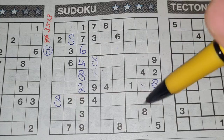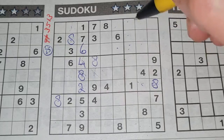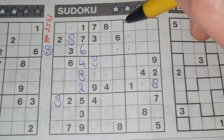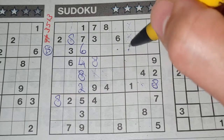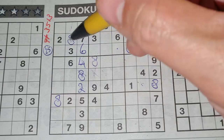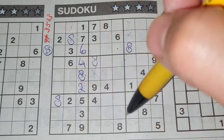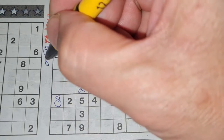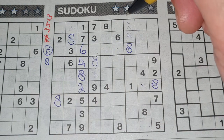8 in the last column, 8 in the column next. So in that column, the only 3 places for the 8 should be here, or there. We see there an 8, no 8 there. Here an 8, no 8 there. The only place for the 8 should be here. And all the 8s are used. I can see this is number 1, number 8. Okay.